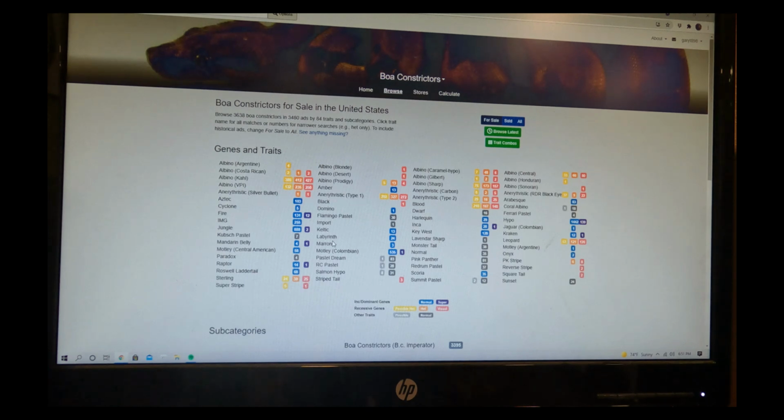Minus, let's say, $50 for shipping, because that seems to be the norm with every breeder I have dealt with on Morph Market. The shipping seems to be around $50. So I'm going to bypass all these genes and traits. This is probably going to be another video. What I'd like to do is explain the front page. You have morph boas, which are your genes and traits. If you're looking for a specific gene of a boa constrictor, you would click into one of these categories here to find the gene or mixed genes that you're looking for, whether it's for a pet or for breeding.